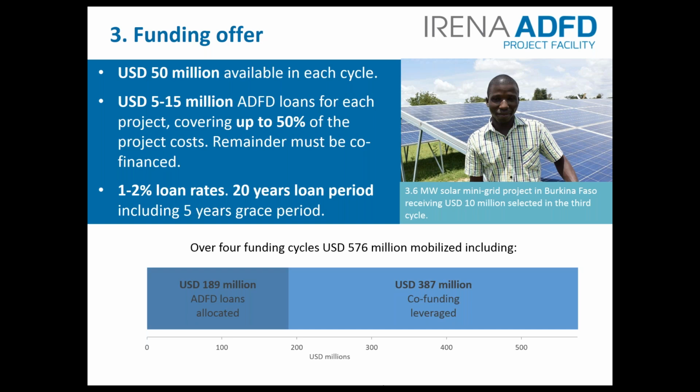Overall, so far in the four funding cycles that we've had projects selected, there's been 189 million allocated by the Abu Dhabi Fund for Development, and 387 million has come in co-funding from other sources, primarily from the government sector, but also from development funds, and including the Green Climate Fund. And this has been for 19 projects overall. So adding that up, that's a mobilization of funds of 576 million.